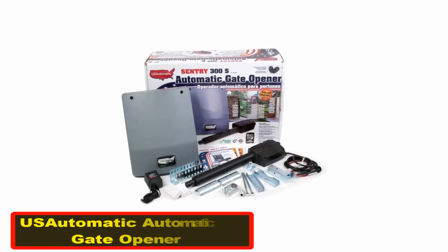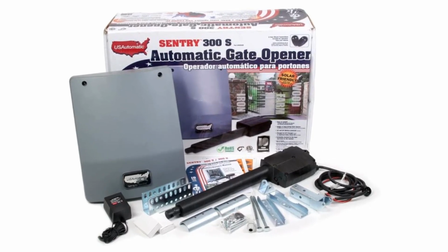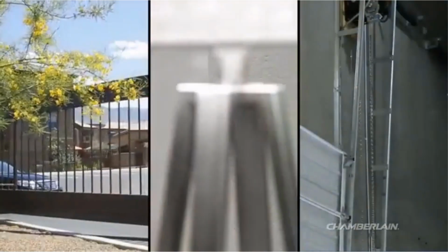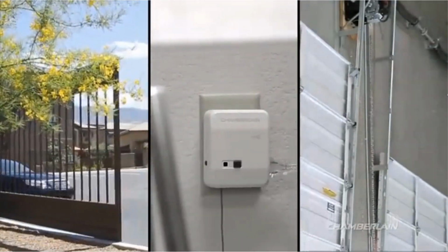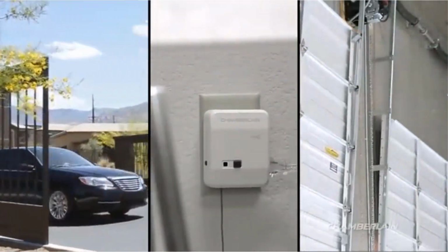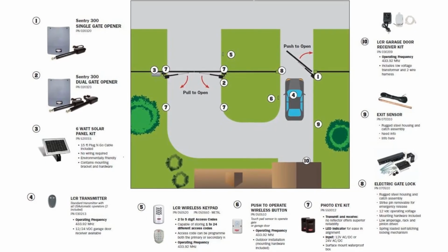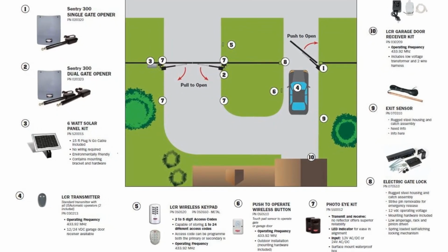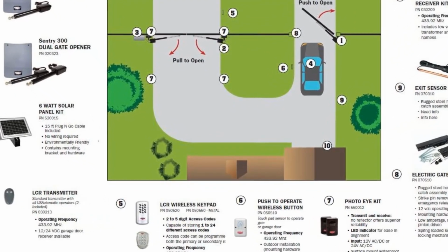Number 3. USAutomatic Commercial Grade Automatic Gate Opener. It has been manufactured as a commercial grade opener which can be installed super easily. The best part about the control panel is that it is pre-assembled. A simple plug-in with the automatic security gate can make you install it properly. You won't have to use any wire or cable for the installation, hence there is no rocket science technique that you have to go through while installing.